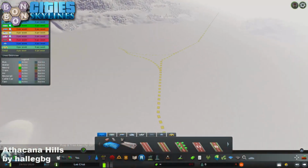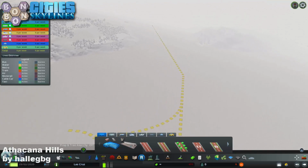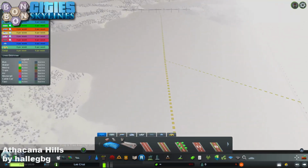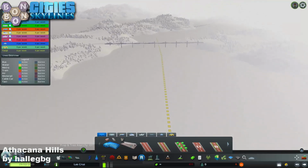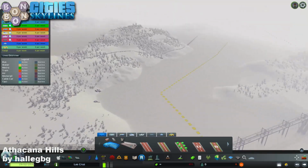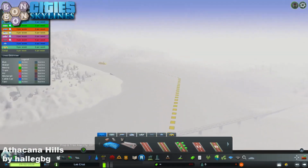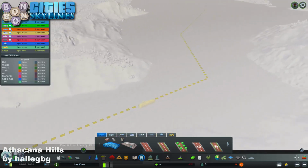And so back to Athacana Hills by Hallegbg. Now, shipping routes. We got some angles going on, like a really sharp angle there. We could do with a curve in there. But then we've got some areas where we have got the triangle curves. Another right angle there. That's that shallow bridge we went through earlier. That looks a little bit sharp as well.